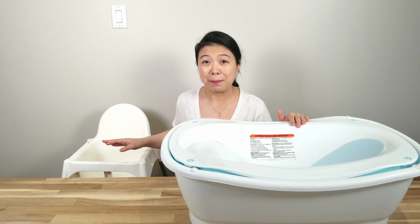The reason why I chose these two products is because I have sprained my back about 3 times. Once when I was pregnant and 2 times after I gave birth. I guess my back has gone through much suffering, and so every time I bend or lift heavy stuff, it does kind of hurt. These two products have given me the comfort to give our baby a bath.